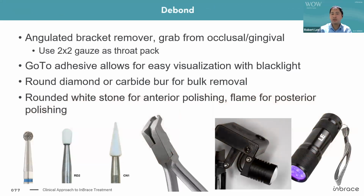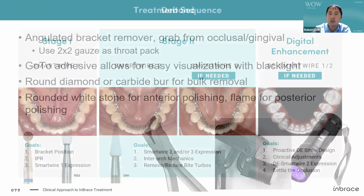When you're ready to debond, usually just grab an angulated debonding bracket remover, grab it from the occlusal gingival, roll towards the occlusal, and hold the tooth with your finger to, again, mitigate some of that torquing feeling. Use a throat pack. And then we find that the go-to adhesive makes the removal a lot easier, just because now you can see the composite with the black light. I use a round diamond or a round carbide for the bulk removal, and then a rounded white stone for anterior polishing and a flame for posterior polishing.